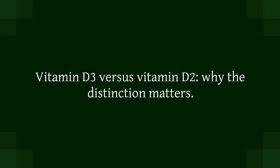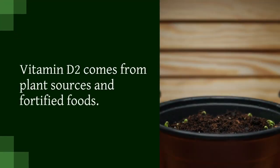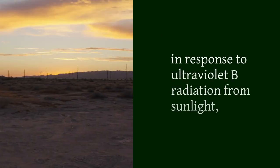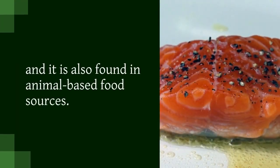Vitamin D3 versus vitamin D2, why the distinction matters. Vitamin D exists in two primary dietary forms, D3, also known as cholecalciferol, and D2, known as ergocalciferol. Vitamin D2 comes from plant sources and fortified foods. Vitamin D3 is the form naturally produced in human skin in response to ultraviolet B radiation from sunlight, and it is also found in animal-based food sources.